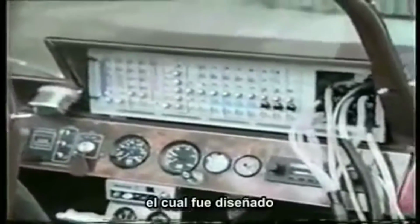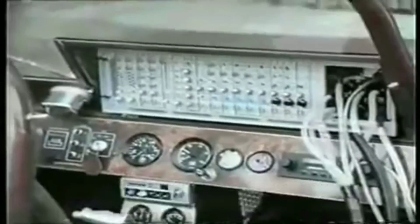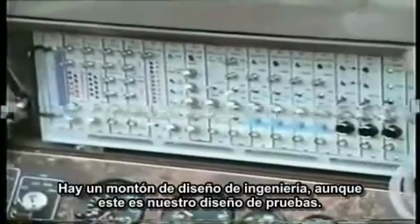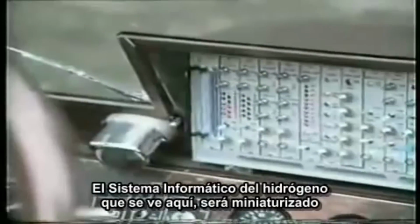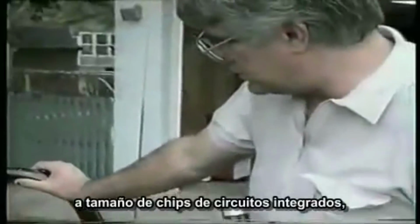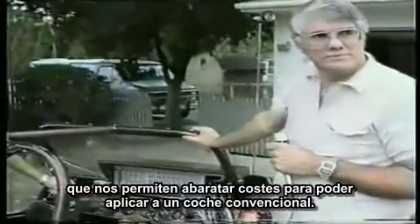Okay, now this is the hydrogen computer system, which was designed in order to be able to process the fuel, to produce the hydrogen gas from water and do it economically, and be able to control its firing in the engine to allow the Volkswagen engine to run off of hydrogen. There's a lot of engineering design that went into this, even though this is our systems engineering approach. The hydrogen computer system you see here will be miniaturized down to several IC chips, which will allow us to give the economics to apply to a conventional car.